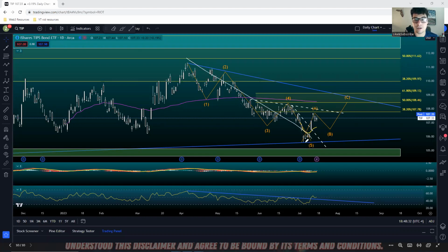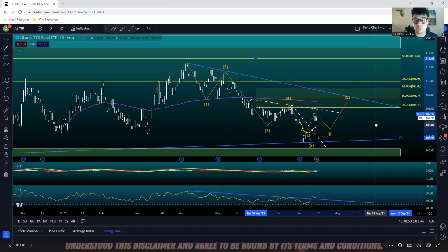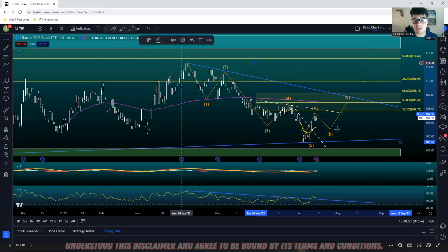And then you would get your wave 2, which is going to be an ABC to the upside. And we do see that, we were slightly positive today. And it seems to me like we're up in that A wave right now. 107.78 is a really big resistance level that we want to get over and basically reclaim.